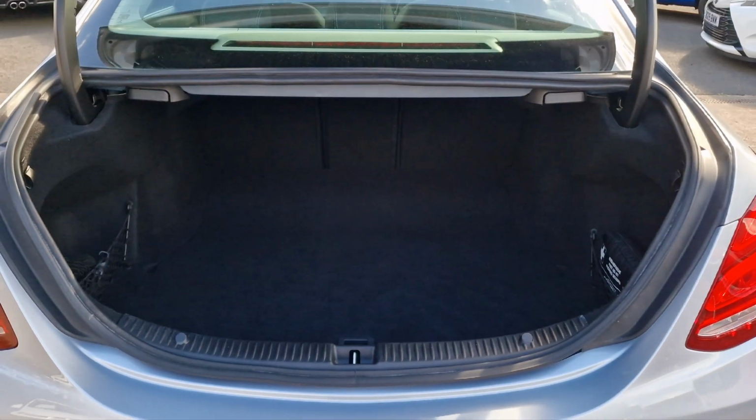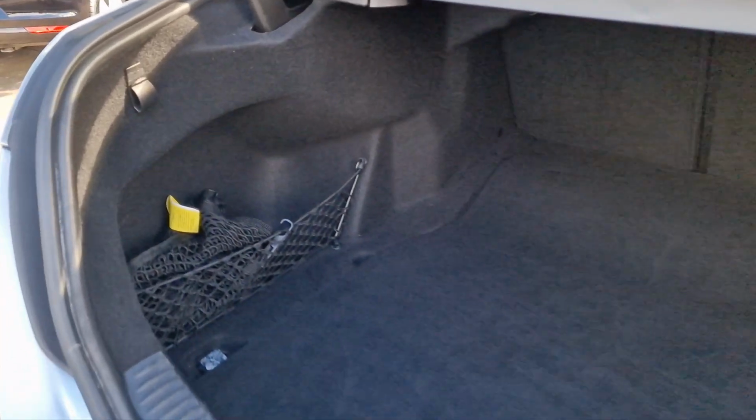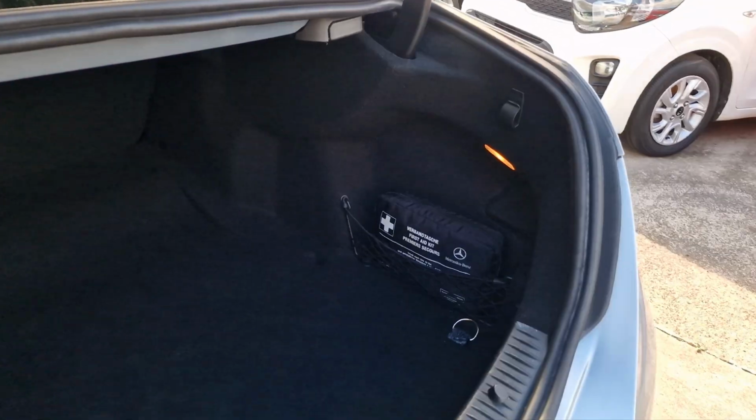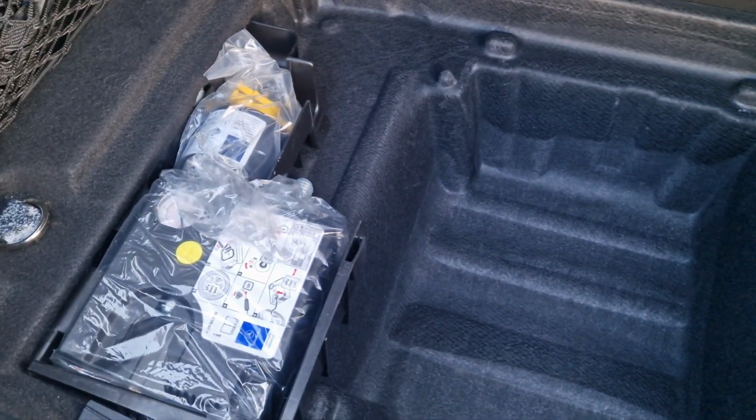And then into the back of the car. Loads and loads of space, as you'd expect on a big saloon Mercedes. You've got some storage on either side. And underneath you've also got some more storage. You've got your locking wheel nut keys and your inflation kit.